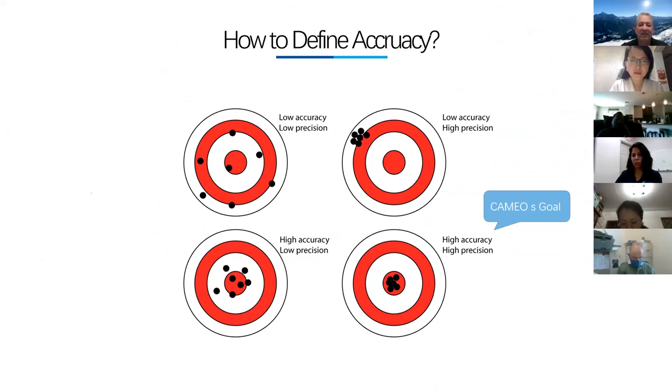Accuracy is basically, when we shoot on a target, we have low accuracy and low precision because the bullet holes are everywhere. If we look at low accuracy but high precision, that means all the bullets are shooting in the same area, all the holes are here. So it's very precise but not very accurate, okay? High accuracy, low precision, again, it's not all together. This is the goal: high accuracy, high precision. Have all your dots in the middle. That's what we are aiming for.